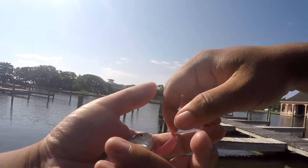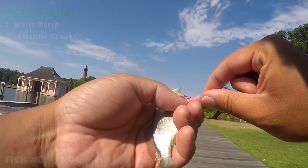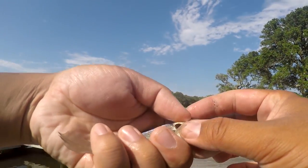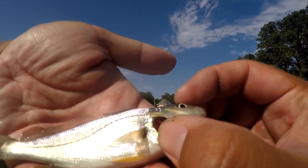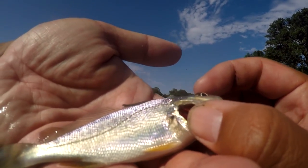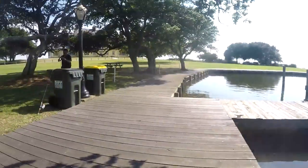Whoa, take it easy. This is a very, very small Atlantic croaker. Dude, check this out. This is the smallest Atlantic croaker I have ever gotten in my life. It was making the croaking noise. The vertical bars here are Atlantic. See, you see this noise? It's an Atlantic croaker, species number two of the day. Final view of the second species of the day, small Atlantic croaker. Goodness, I'm so happy to have caught that.